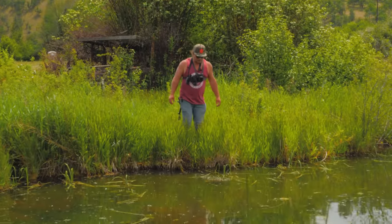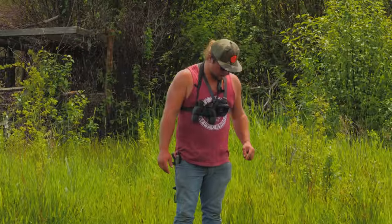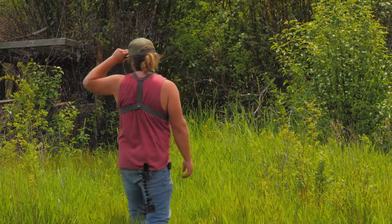Oh, that's a giant. That was a giant. I don't know what to do. He's right there in front of me. I kind of want to just take my shoes off and try to grab him. See if I can find a stick.